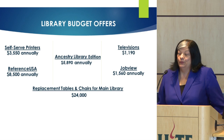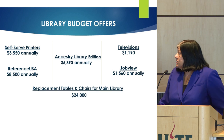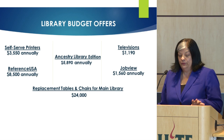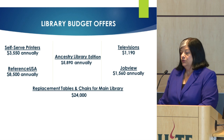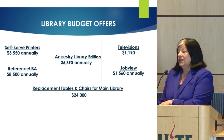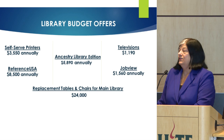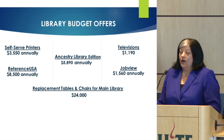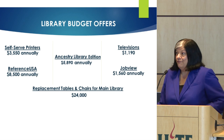The budget offers that we are asking for this year are self-serve printers for both libraries. Currently, if someone comes in and uses the printers, whether they're on their Wi-Fi or they're using the public access computers, they actually would go to the checkout desk where people are checking books out, and a staff member would take their money for their prints, print their prints, and then give them back to them. It's very labor intensive, and so personally, I've worked at half a dozen libraries. I've never seen staff involved with that.